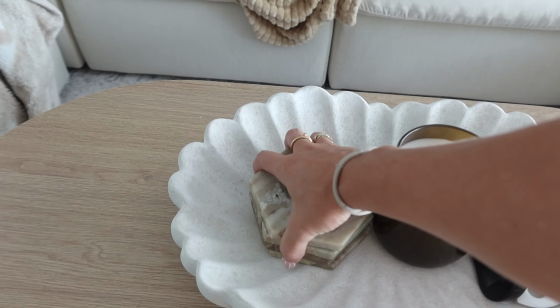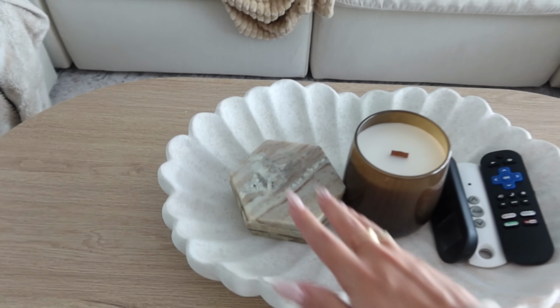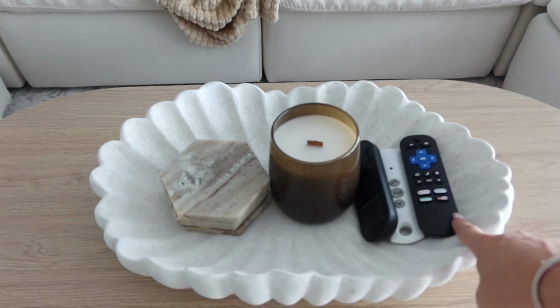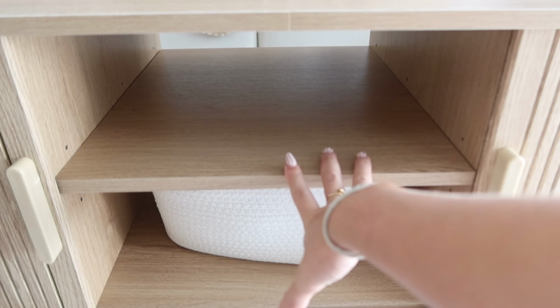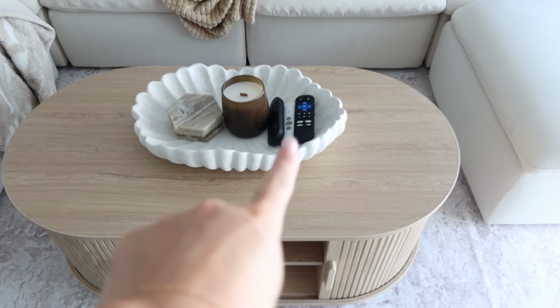I don't know if I should only keep maybe 2 coasters up here. Move those 2. These are like the remotes that we just need. These are our blinds, that's for the vacuum, and then obviously that's the TV remote. But I could get something to store them maybe here, get a little tray and put it there. Is that too much? I don't know. We'll play around with this, but as a centerpiece, I absolutely love it.